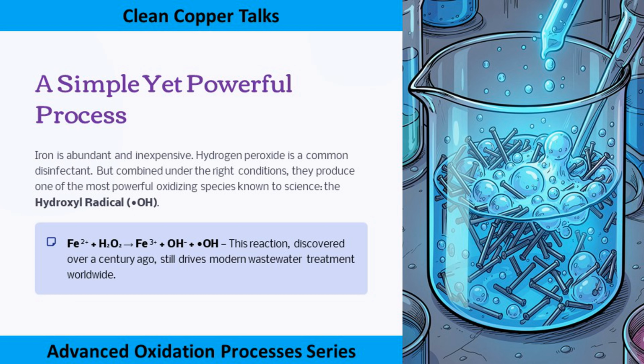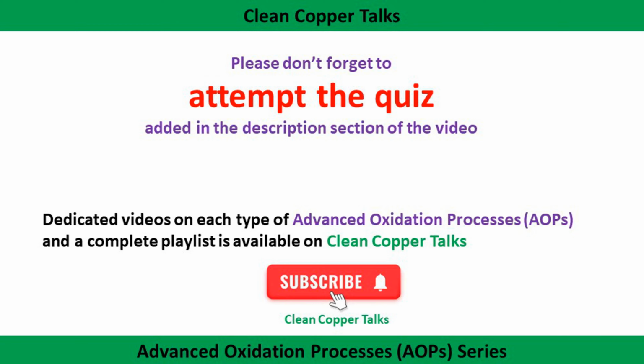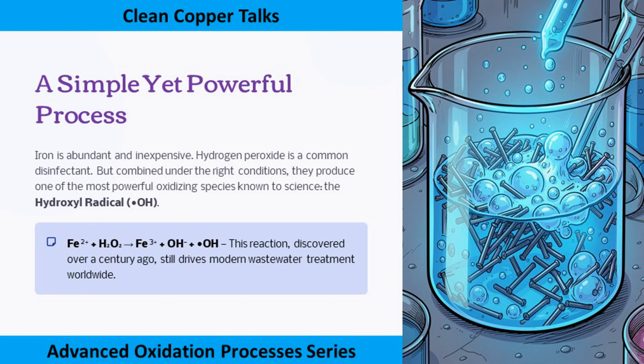The key reaction is Fe2+ + H2O2 gives Fe3+ + OH- + hydroxyl radical. This reaction was discovered in the late 19th century by the British chemist Henry Fenton. Even after more than a century, this simple chemistry continues to play a major role in modern wastewater treatment technologies. What makes it special is that it produces radicals directly within the treatment reactor, allowing contaminants to be attacked immediately after radical generation.